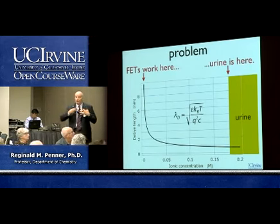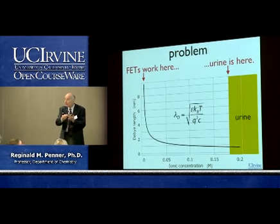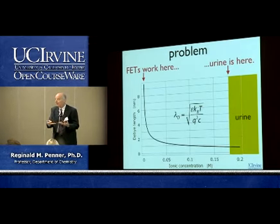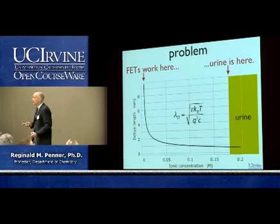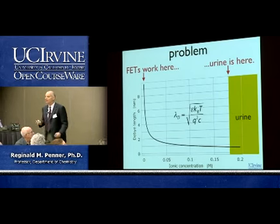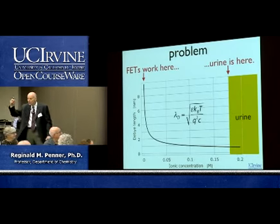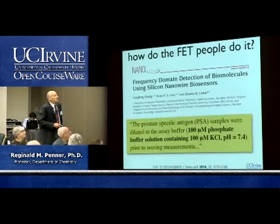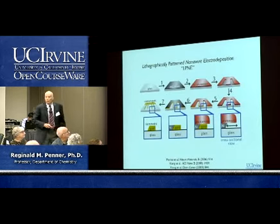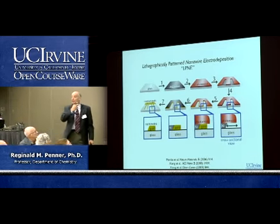What's critically important is that this technology, for reasons that we still don't fully understand, works great in salty solutions, and most of the solutions that we want to be able to test, blood and urine in particular, are salty solutions where conventional biotechnologies have trouble. This one works. That's very exciting and very important, because it means you don't have to process urine in any way. You can just literally use a dipstick to make the measurement.